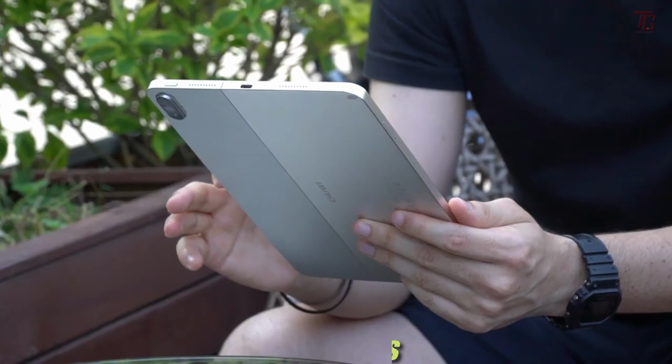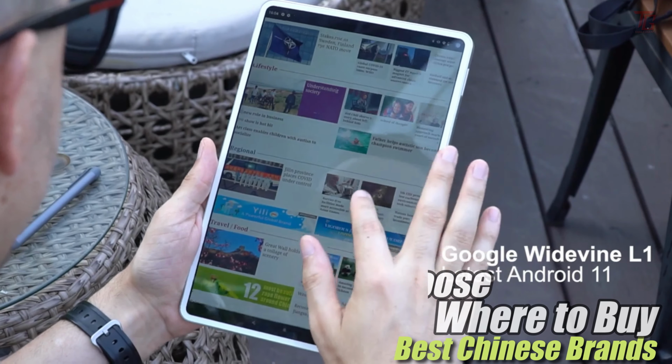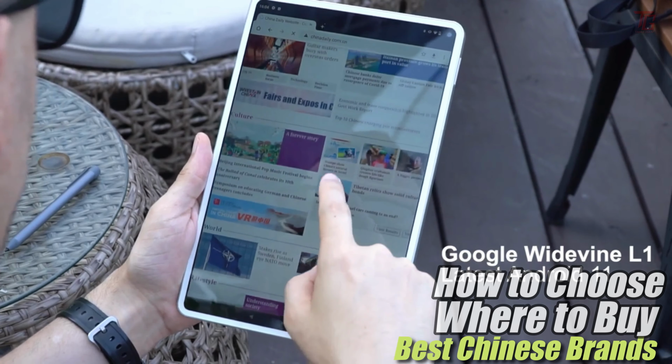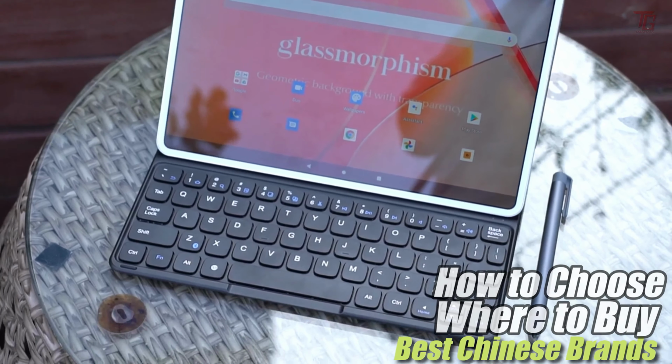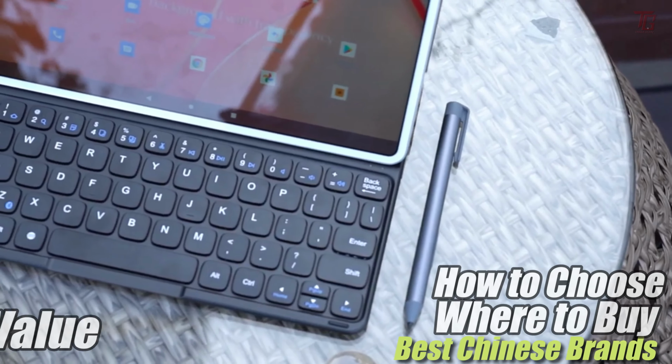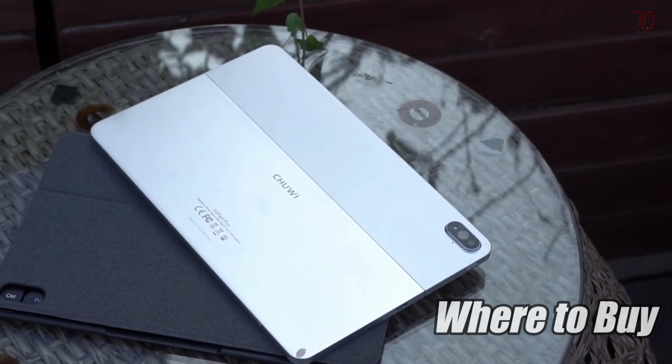That's why we'll tell you what Chinese brands are the best, where to get them from, and how to choose your perfectly low cost, good quality tablet that has all the features that you can get from an Apple or Samsung device, that can offer you good value for money and services that you can get from good brands.